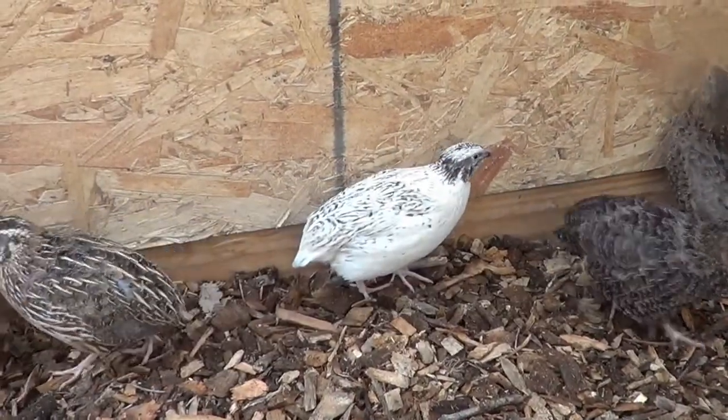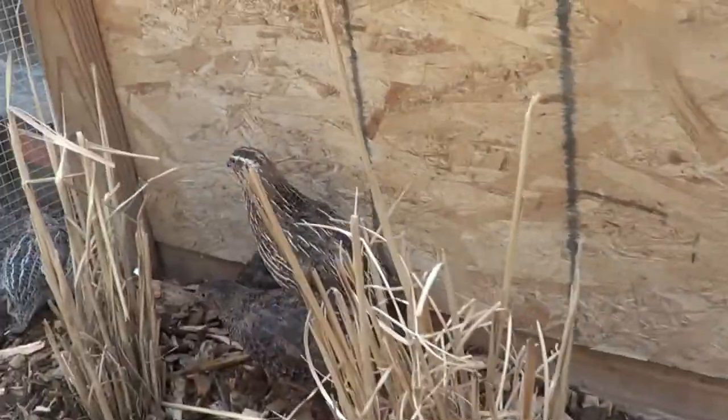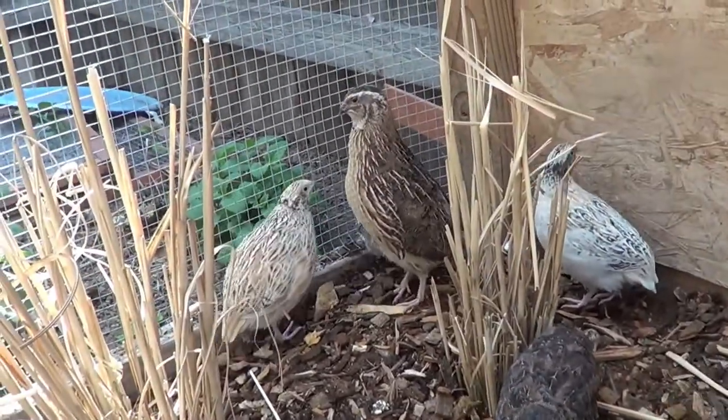So we're still experimenting with the fly control, the herbs around it, but in the meantime I've got lots of herbs planted around to drop in the box and to gift the chickens and the quail.